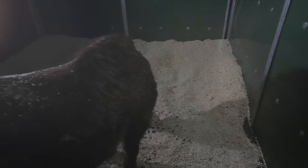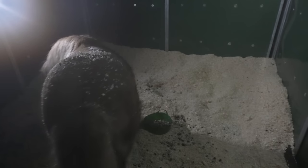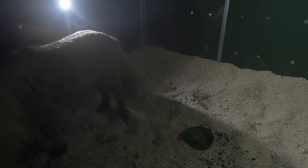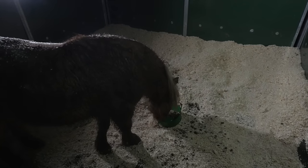Oh, it's gone all steamy, the camera. He's made a right old mess. Sorry about the quality, guys. I am filming in the pitch black. Oh, he's now going to eat his dinner, Harlow. Now it's covered in shavings. Oh, my God. I can't believe how much he's messed his bed up with all the food.